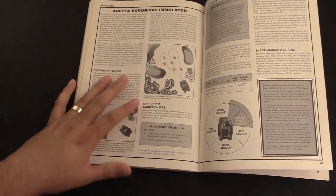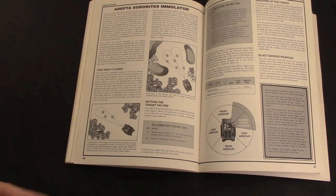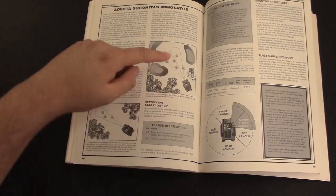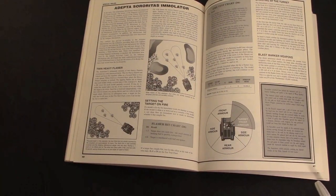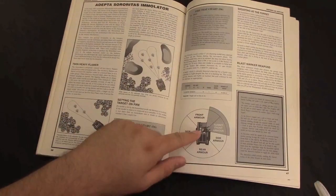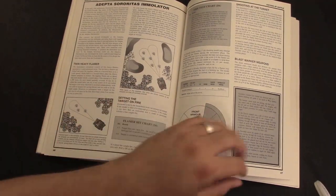With the wide beam, you basically could hit twice as many things, and you put the templates side by side. So you had two templates touching like this, and you could hit everything under that beam. It just got counted as one hit, and then you use a standard flamer template. They also had a turret armor thing, and you could actually move the turret, and the facing actually mattered.